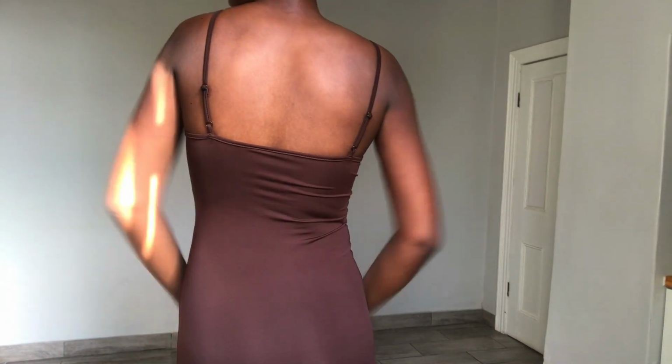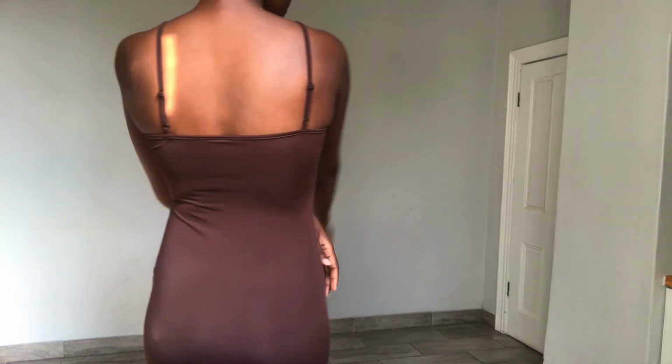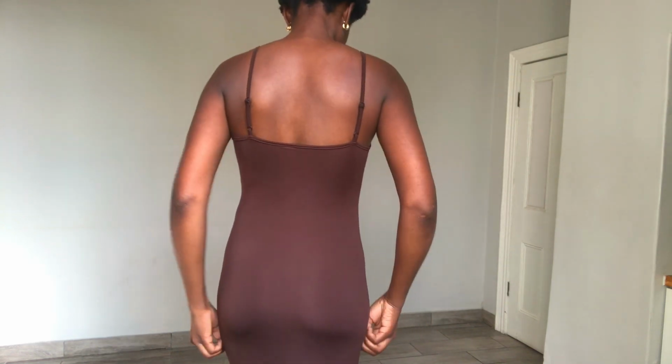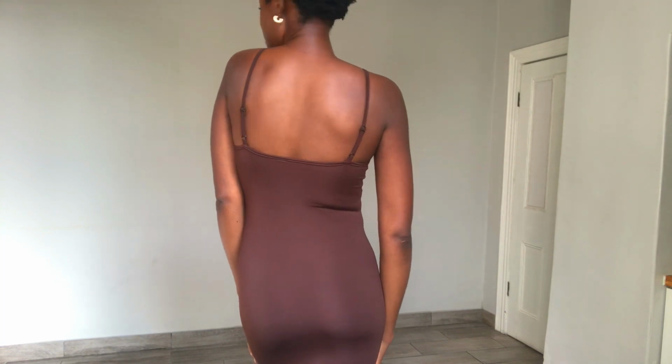The material is stretchy, soft, it's comfortable. Yeah, I'm happy. Yay. Oh yeah, and one more thing, I think it would look longer with flat shoes, so I'd wear it with sandals or sneakers instead of heels.